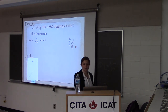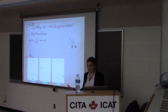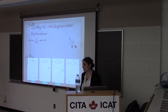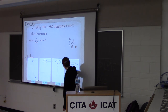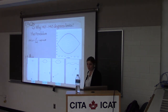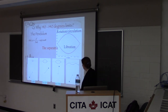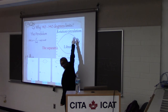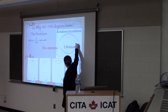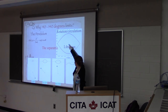Then I can start with a larger angle, an even larger angle, and I'm really not trying to hypnotize you here. With a larger angle I have more energy, and I have a different type of behavior. If I plot all these behaviors together, I find that there are basically two types of trajectories: what we call libration, and what we call rotation or circularization. In the middle, there is something that separates them. It's the separatrix, and this is the resonance.